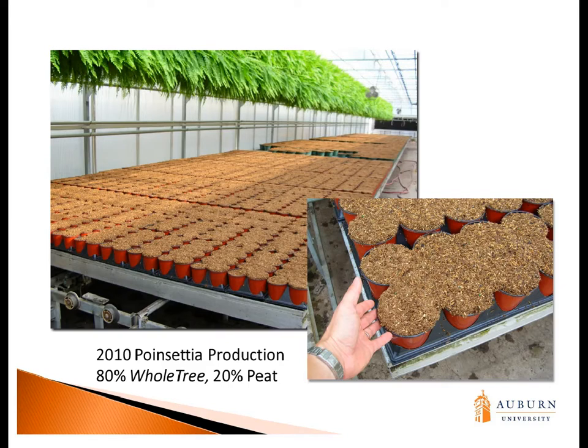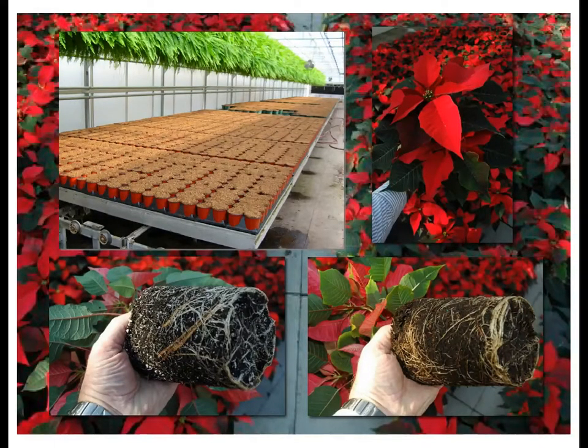I might add, this was really our first study where we looked at propagation, as this was a direct stick production method, as many growers are doing today. Now, we didn't really collect data on this study. It was run more as an informal trial, but I can share with you that the grower assigned to produce this crop believed that he saw improved rooting and improved root development in the whole tree substrate, compared to the standard.